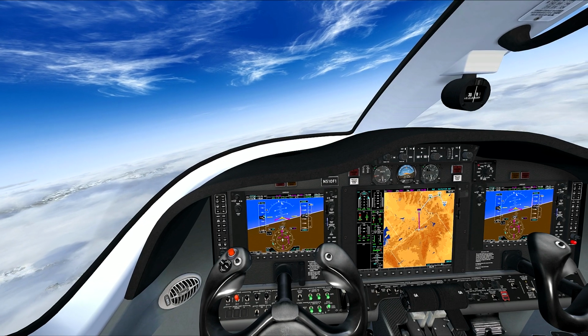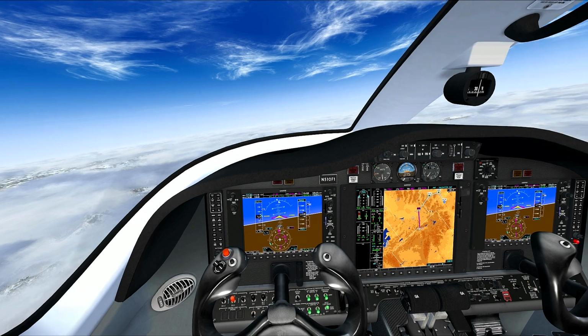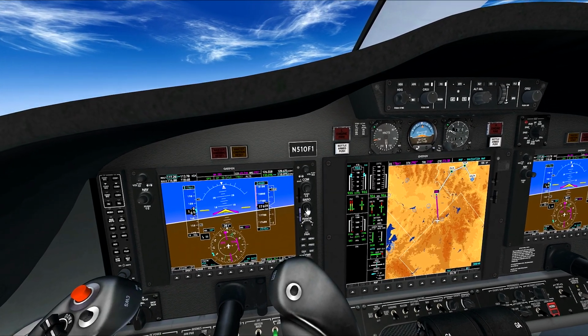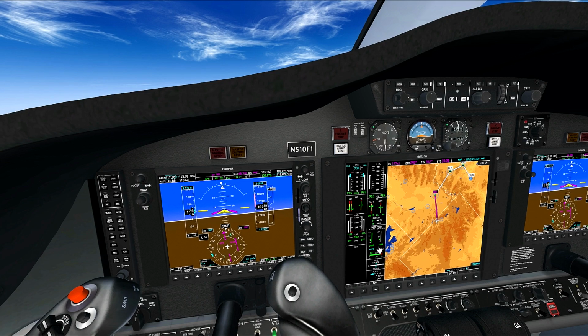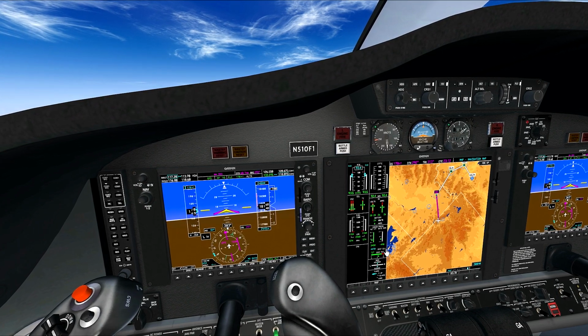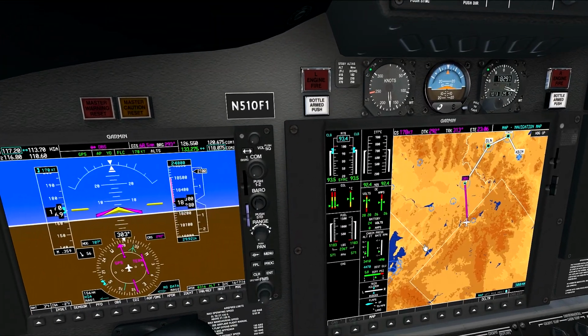Okay, we'll take a look at the pressurization. And we're coming up on flight level 180, so I'm going to go ahead and use our standard altimeter setting. And let's take a look at the pressurization. And lo and behold, we're in a descent in the cabin. So, you know, that's pretty odd. Really.